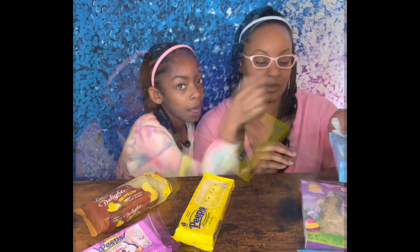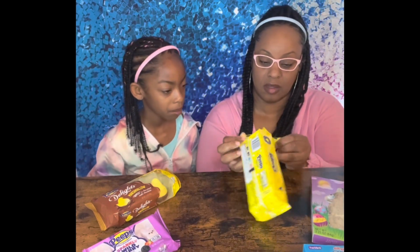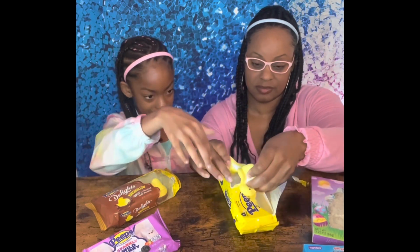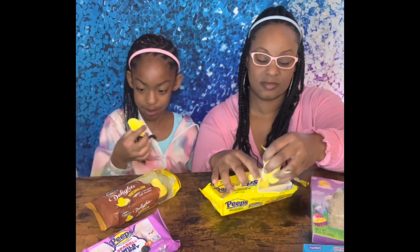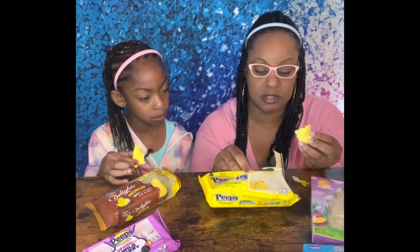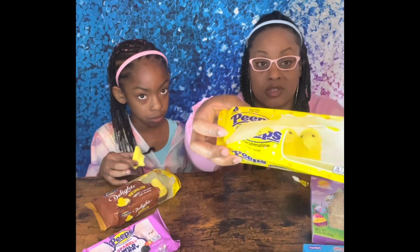Sorry, my left. All right, Kennedy is choosing the yellow. I want to say these are lemon Peeps, but I don't think they're lemon Peeps. This is the yellow Peeps. This is the old school, traditional yellow Peeps. This is what everybody is used to. This is what I grew up on. Pretty much tastes the same.